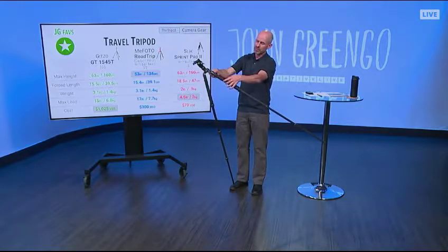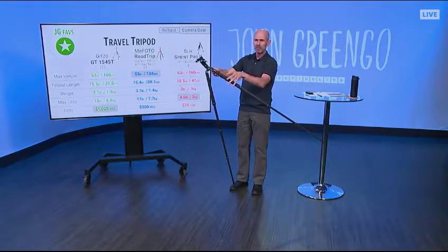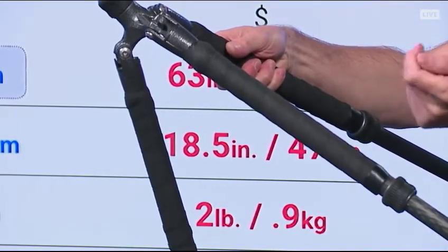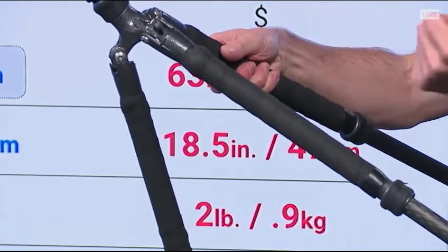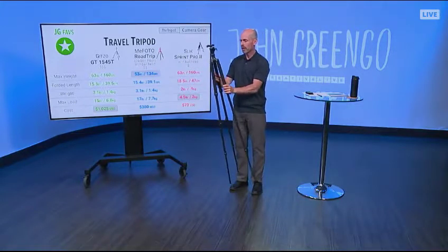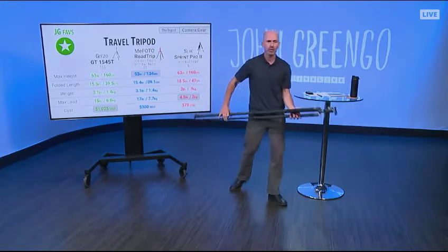And so in case you're also wondering, I don't know if you can get a close shot of this, but I've put bicycle cork hand tape on this because it makes it more comfortable to hold. It's nice, a little bit of cushion, and it's better in hot weather and in cold weather. So that is cork bicycle hand grip tape. A lot of different brands out there will do that. And so that's what I think is a fantastic tripod.